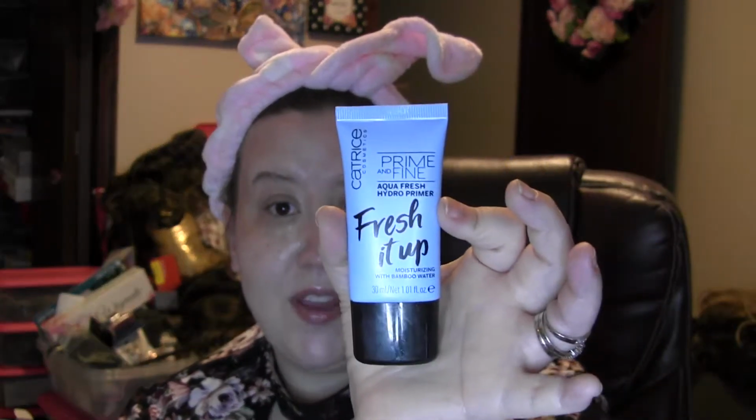So for primer, it's going to be today the Prime and Fine Aqua Fresh Hydro Primer called Fresh It Up. It's by Catrice Cosmetics. This is one of my favorite primers. It's moisturizing with bamboo water. This really helps. It just kind of gives you that extra moisturization, I feel like, underneath the makeup. And it really does help the staying power of any product. And it's a real lightweight moisturizer.